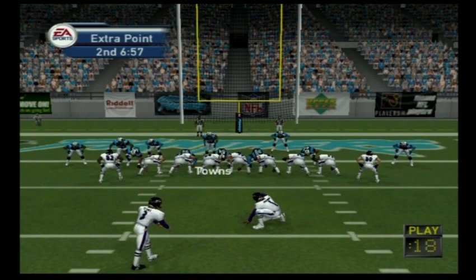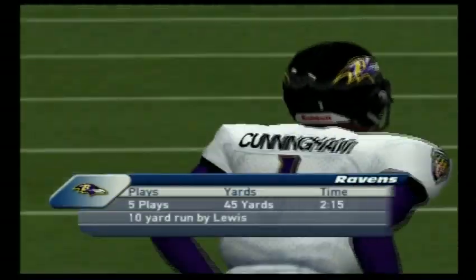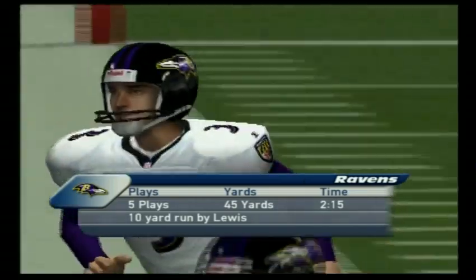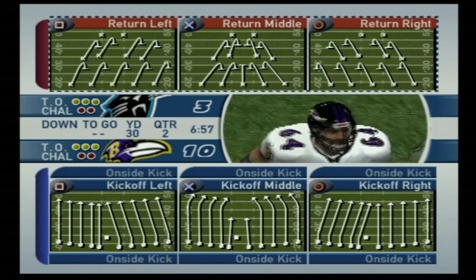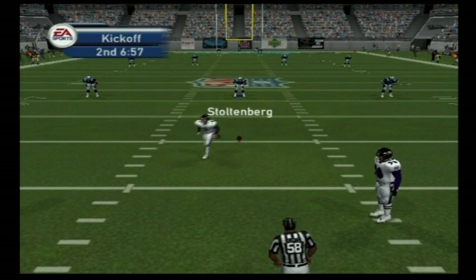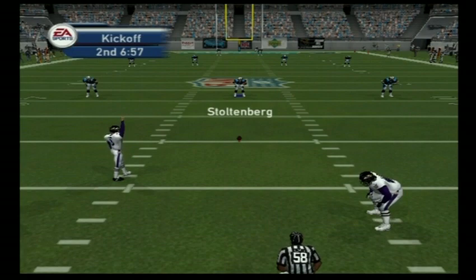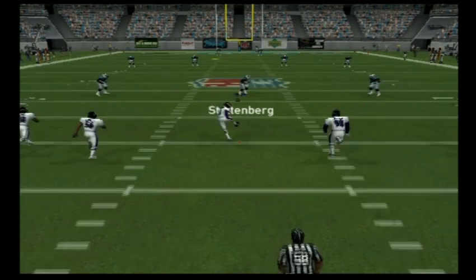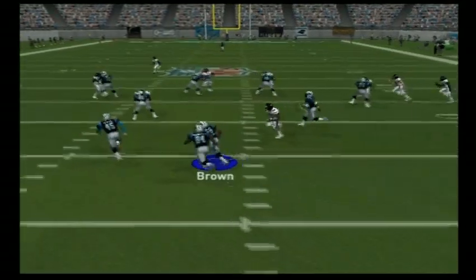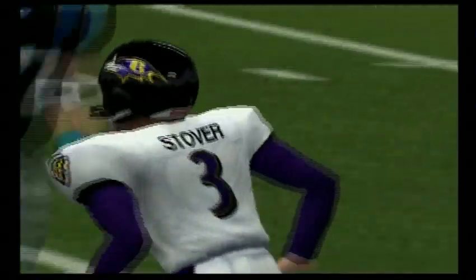Set. Behind. He gets it off. The point after is good. They're up by a touchdown now. Stover gets it off. They'll start this drive from the 38.